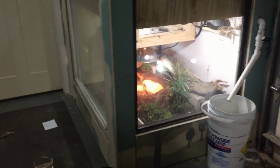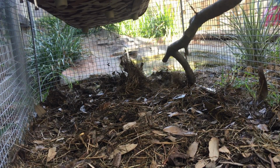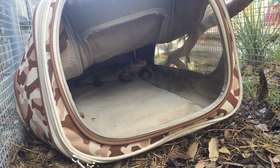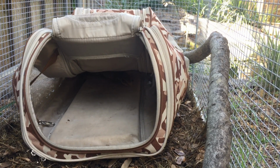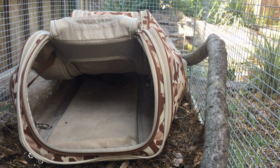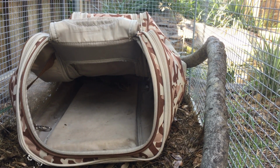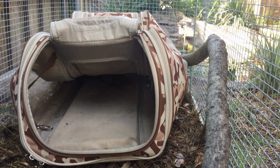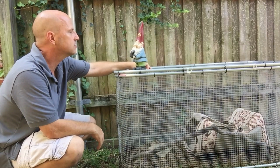All right, let's take him outside. Alright, I know he's a big bad monitor, but he's kind of freaked out. This would be the first time he's been out of the carrier while outside. He's still a baby, and in his mind, he would be a tasty snack for a larger predator. So patience is important.